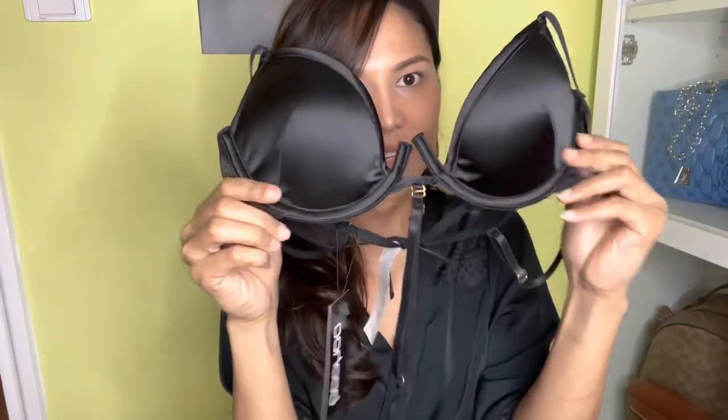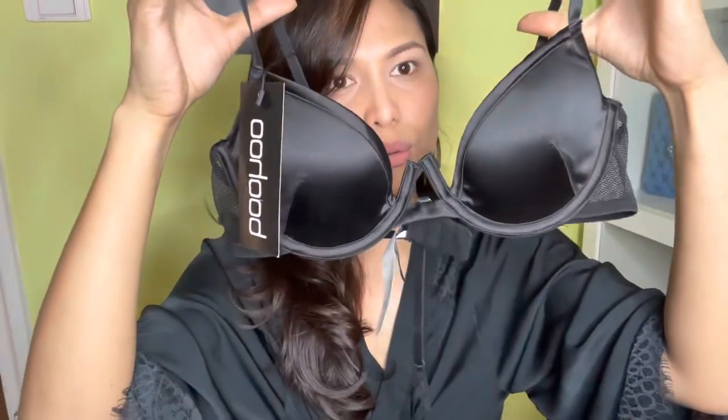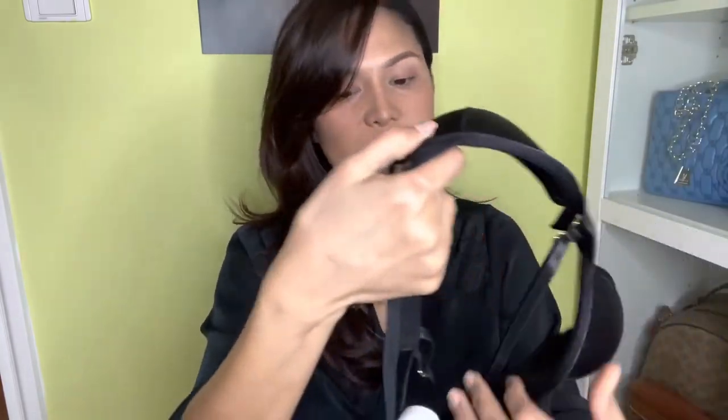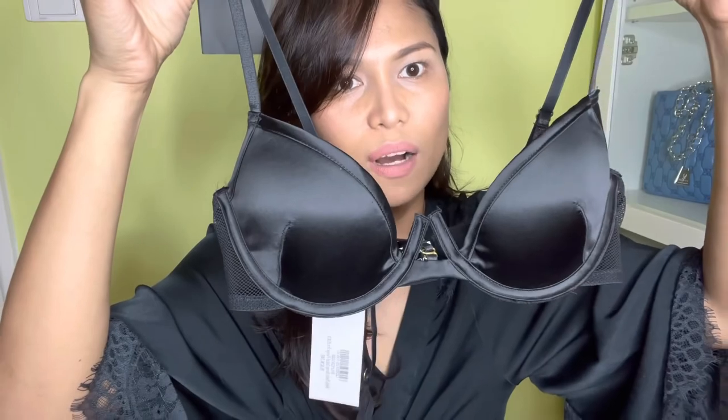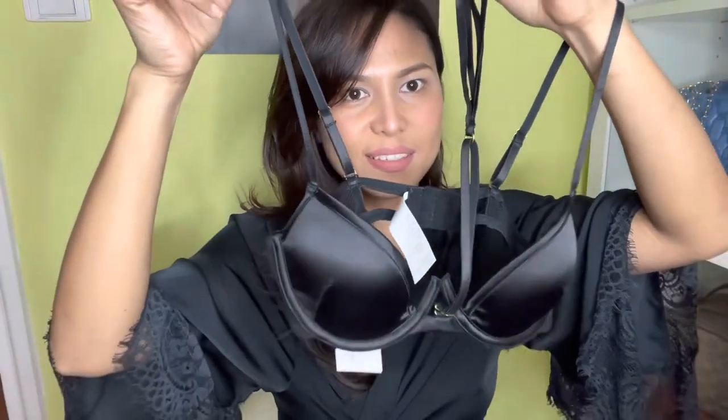And the next item I'm going to try is this bra. Underwired and padded bra. Look at that, guys, that is so cute. I love the fabric. Silk fabric. This is from Boho, that's the brand. I got the size 34B, that's the front. Wow. And also, it has a strap. That's the strap, goes to my neck. I love the design of that. That is so cool. So sexy, look at that.